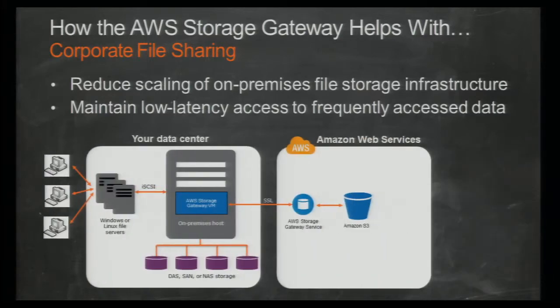And so if we look at what the architecture would look like in that model, so on the left-hand side, you see your data center, a host running the VMware hypervisor, and the storage gateway virtual machine. And on the front end, the storage gateway would expose an iSCSI interface that you would then mount to your on-premise, either Windows or Linux file server. And then your users would then connect to that file server over CIFS or NFS, right? So to them, it would appear as just another network share.